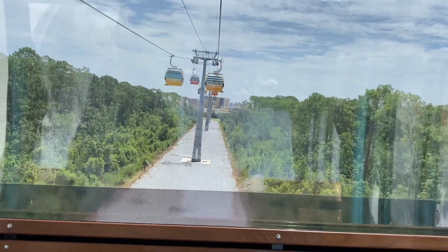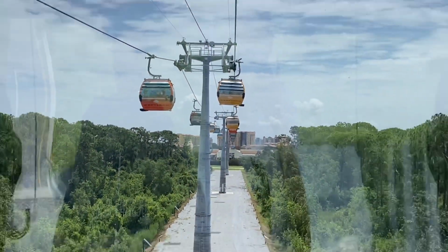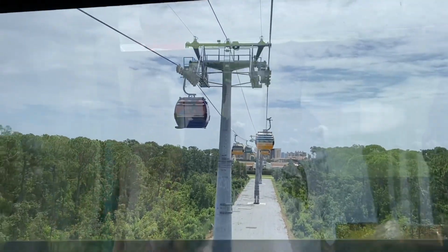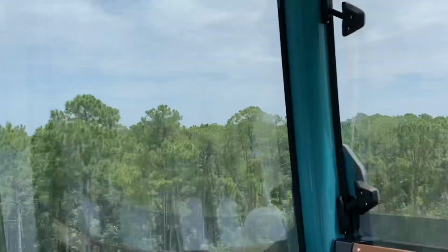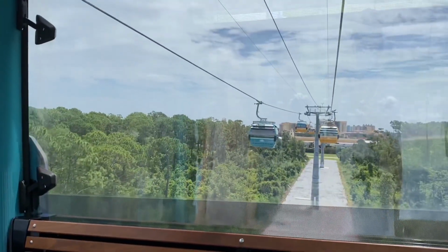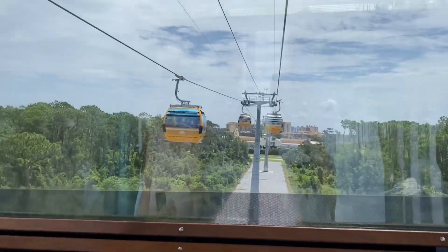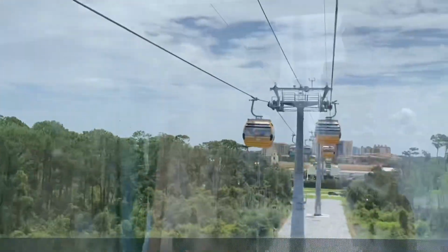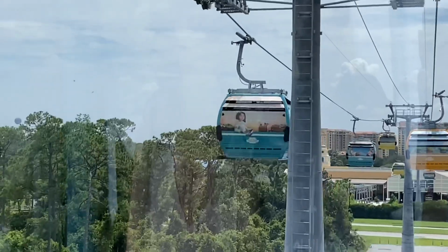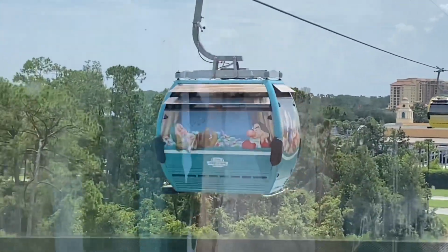See all the different characters going, there's Coco, and Stitch. There's Toy Story. Beauty and the Beast. I like this view better. And a few plain ones. Peter Pan. Ratatouille. Snow White and the Seven Dwarfs. More plain ones.